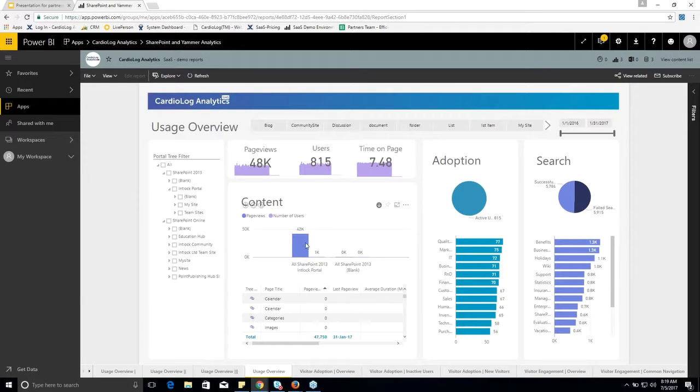And we can see that most of the Intlock portal here is taking up the page views. We can drill down even farther and see where those 42,000 page views are broken up. And now we see that most of the action here is taking place in the 2013 Intlock portal My Site, so in our team site.